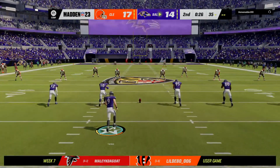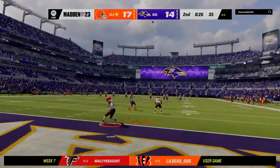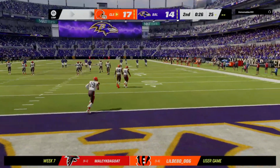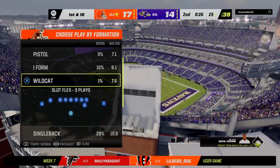Tucker now to kick it away following the touchdown. And they'll let that one go as it skips through the back of the end zone for a touchback.